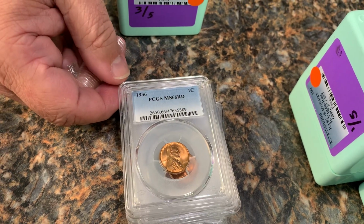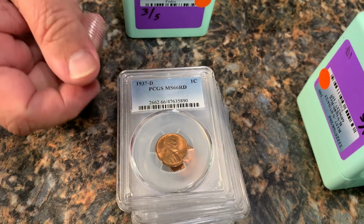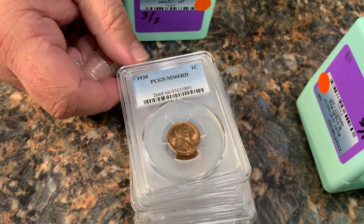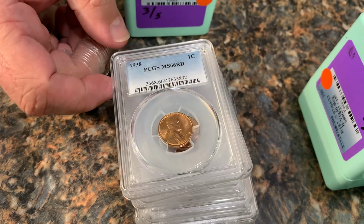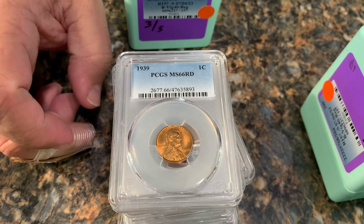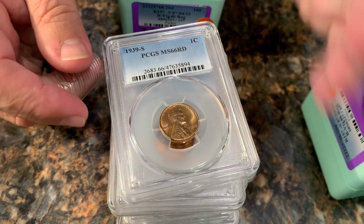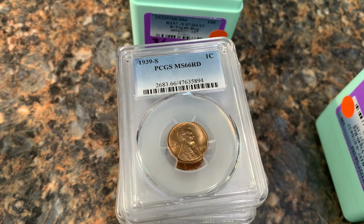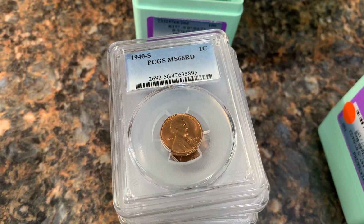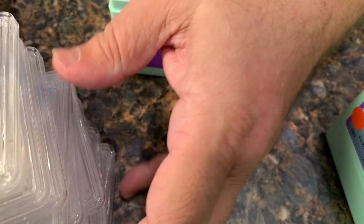A 36 and 66 red. 37D and 66 red. A 38 and 66 red. Another 38 and 66 red. 39 and 66 red. 39S and 66 red. 40S and 66 red. And 42D and 66 red. Pretty nice little haul in that batch there.